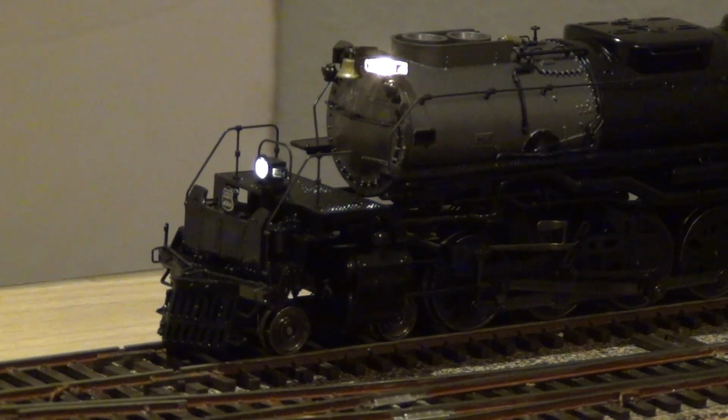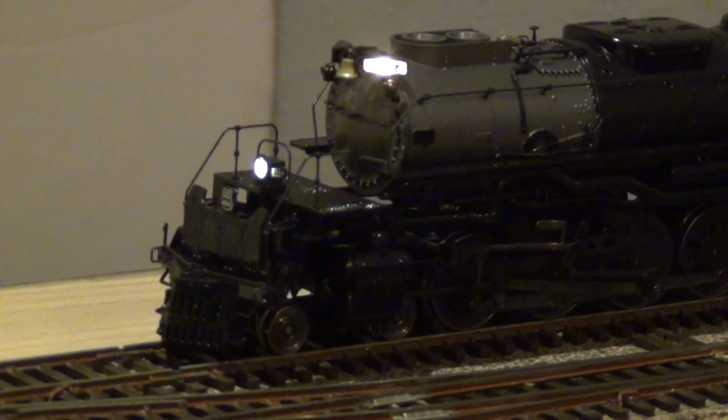F7 is a dimmer, so you should see the headlight dim. F8 mutes. F9 is half volume. I already have it on half volume because it does come down pretty loud. F10 is the blowdown. F11 is brake set, brake release. F12 is brake select. F13 is your coupler. F14 is a half speed or momentum overdrive.